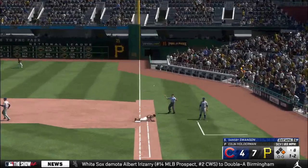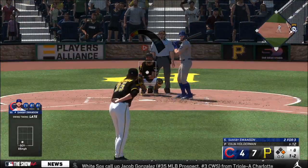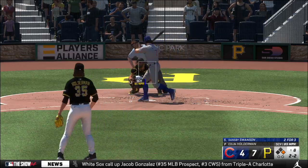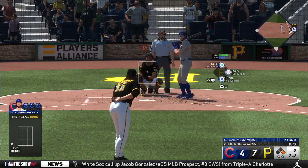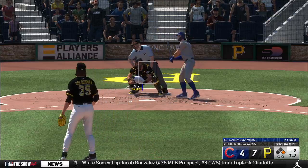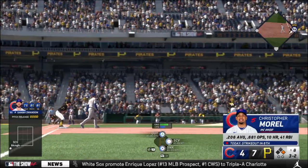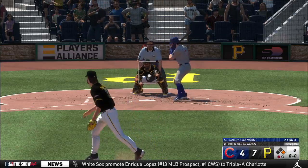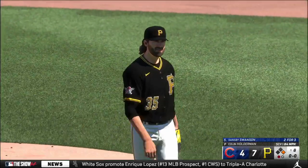To the right side, and that's just foul. And that's a great way for a lineup to dominate a game, because if a pitcher can't rely on his fastball to get outs, I mean, that puts a lot of pressure on the rest of his pitches to be effective. Wouldn't chase that time. He goes down looking.